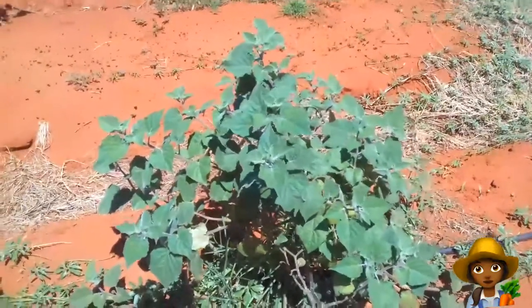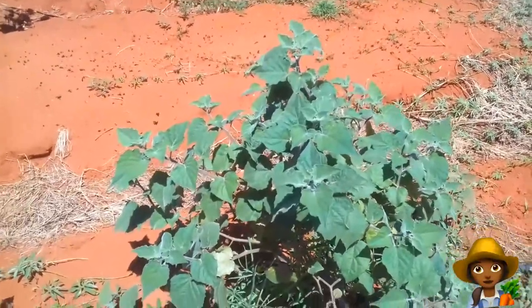Okay, so this is the first example. This is a true Cape Gooseberry plant.